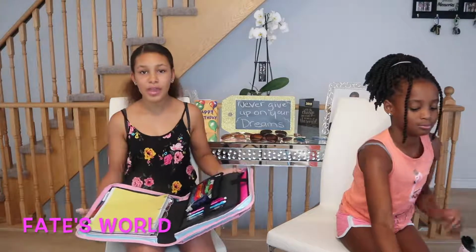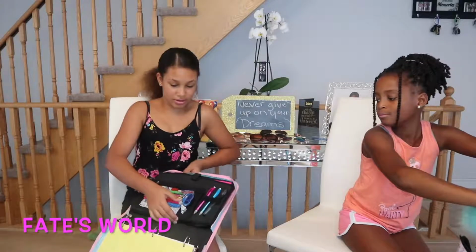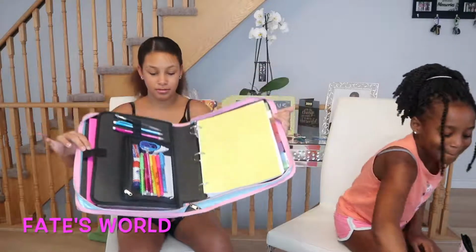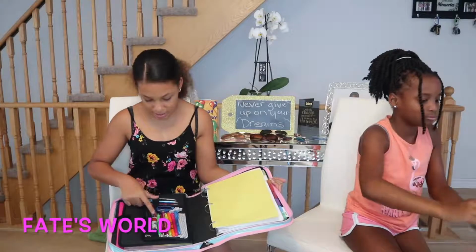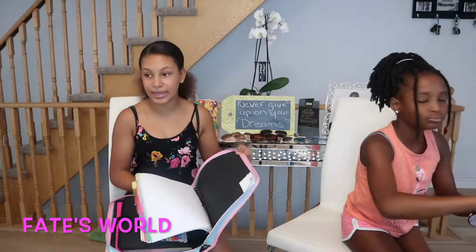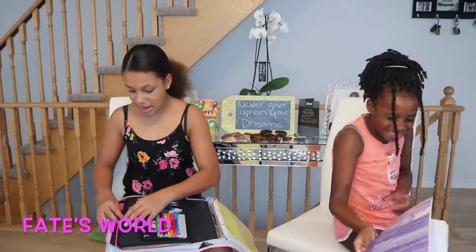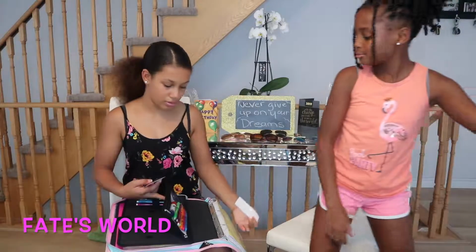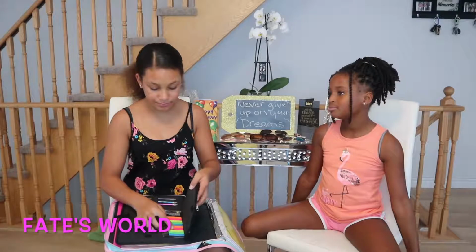Okay, so as you can see, my binder is like fully packed. I have some highlighters, some pencils, whiteout, an eraser, glue, and a pen. I like the lead pencils because they write really well. And then just some papers and the dividers for different subjects. And behind here I have the labels and some sticky pads.